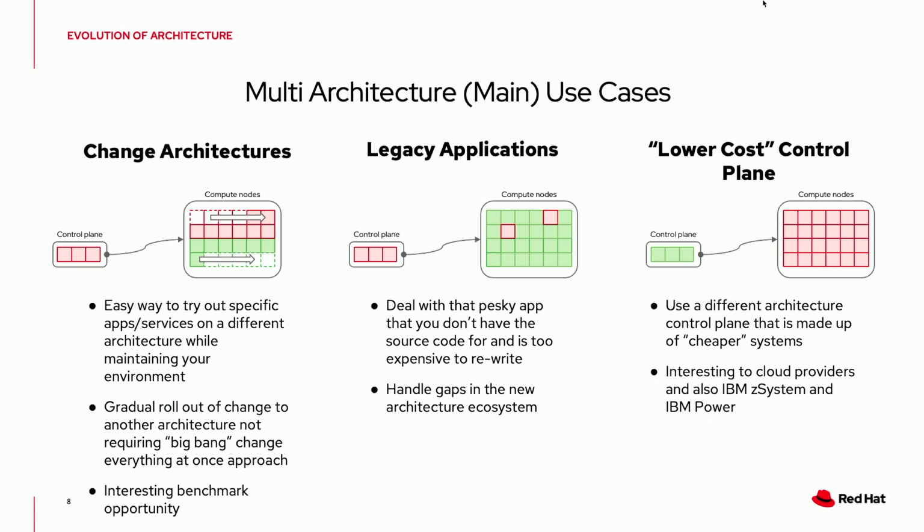So we did our homework. I know sometimes you look at product management and you think we don't have a clue what we're doing. We just randomly throw things out. No, we like to know what we're doing and give you something you want. So we see three main use cases. There's a lot more around here, but these are the ones that we saw.